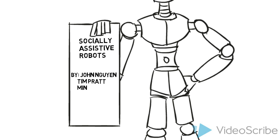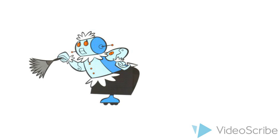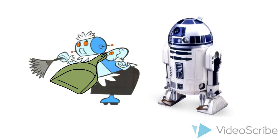If we asked you to paint a mental picture of a robotic assistant in your mind, what sort of role do you imagine it filling? A servant robot like Rosie the robot from the Jetsons, or maybe a co-pilot like R2-D2? In some sense, both of those robots are just tools to complete some form of physical task, be it cleaning a home or blowing up a Death Star.